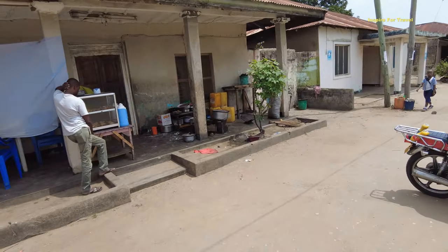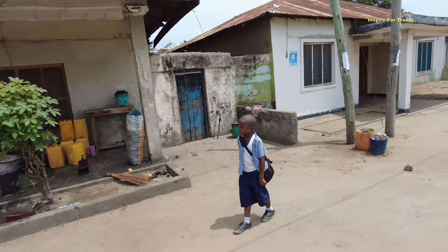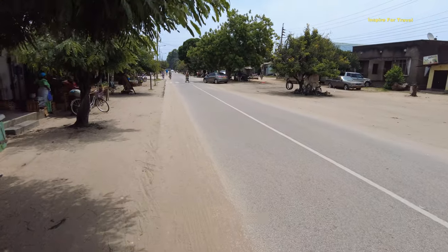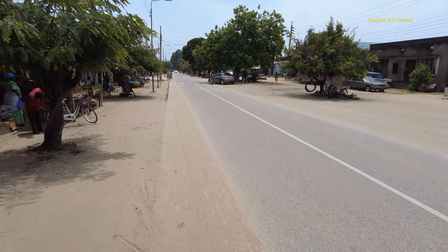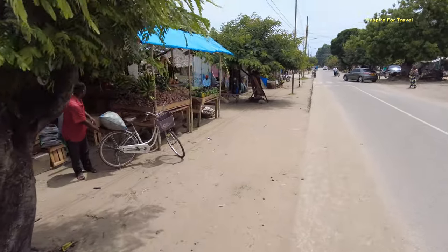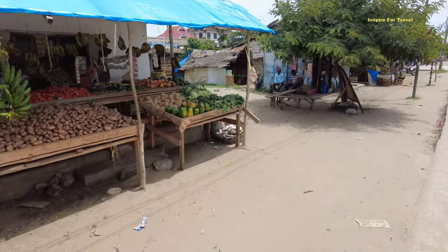It's a little business right here. Usually you'll find these type of businesses outside some people's houses. Usually you'll find people organizing businesses outside their home sometimes, selling different things for breakfast like tea and soups and things like that.